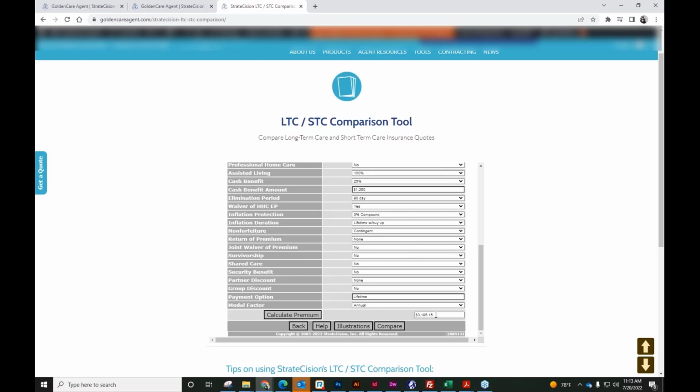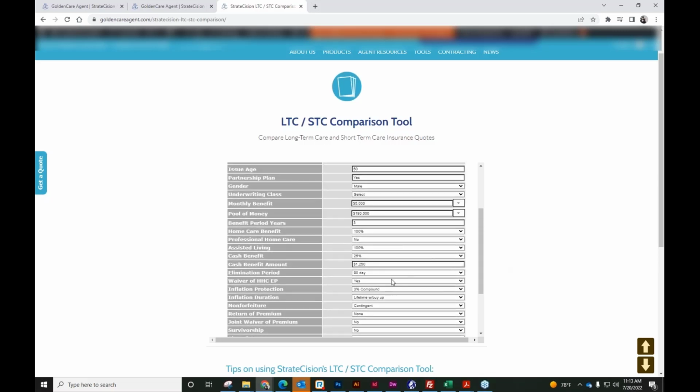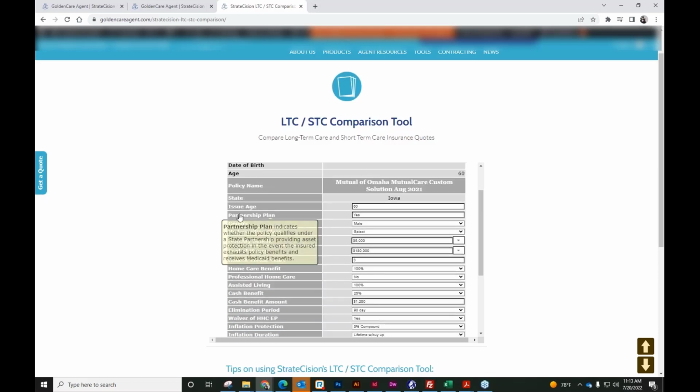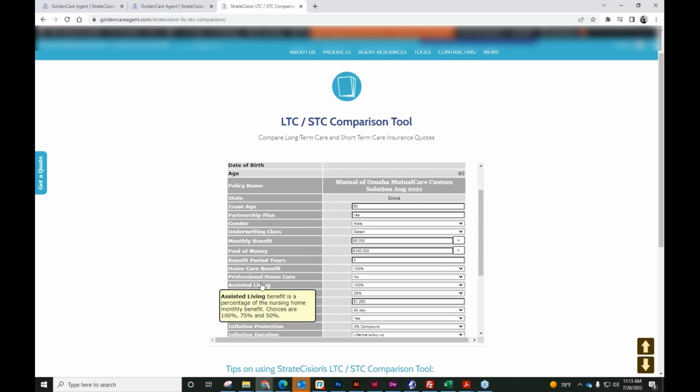If you're checking it against the carrier-specific software, sometimes I do, again, just to confirm accuracy, that will give you an immediate notification if you've missed something or forgotten to include a rider. If you don't recall what certain benefits are, the great thing about this tool is that you can click on any of these options and it will give you a brief explanation of what it is or how it works.